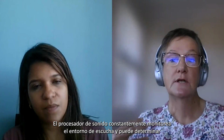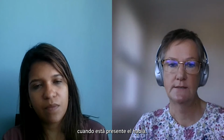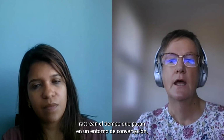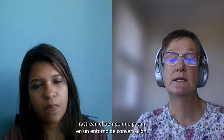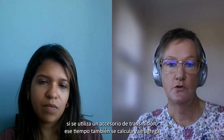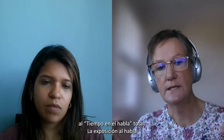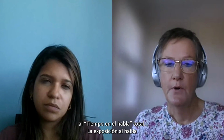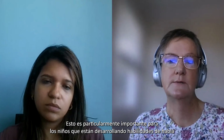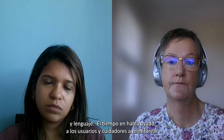The sound processor constantly monitors the listening environment and is able to determine when speech is present. The charts on the time in speech screen track the time spent in a speaking environment. If a streaming accessory is being used, that time is also calculated and added to the total time in speech. Exposure to speech is very important for development of listening skills. This is particularly important for children developing speech and language skills.